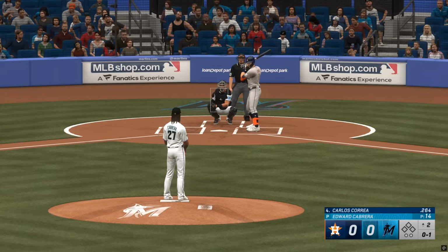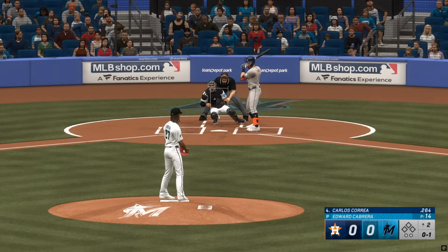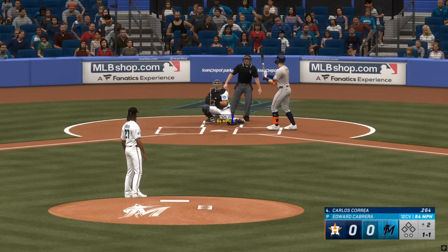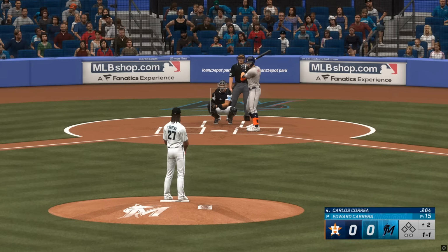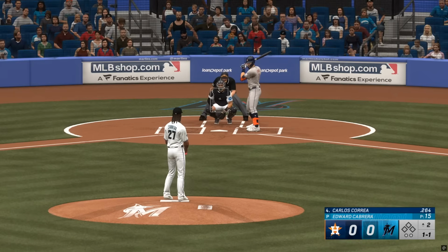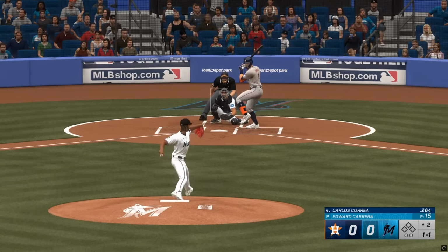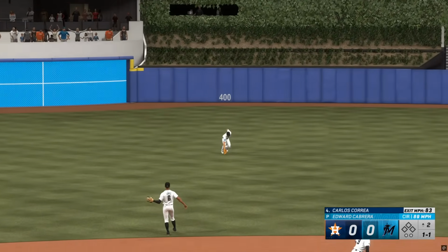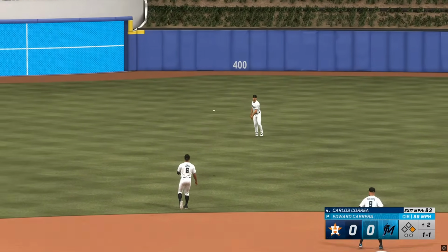And because of that big power arm, he's able to play a little bit deeper, make throws from the outfield grass all the way across the diamond, and still get a pretty good runner. That's impressive. Liner, base hit. So a runner aboard to start the inning.